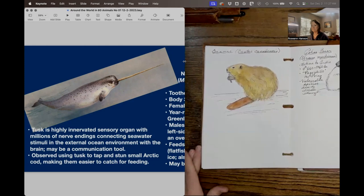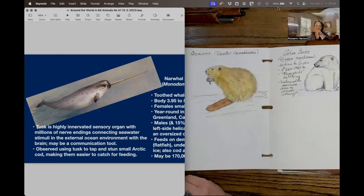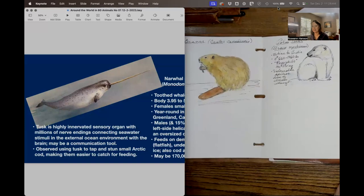Rosanna, what is the ratio of the tusk to the body? Well, it's variable. Just looking at proportions, it is about 3/4 the length of the body. Yeah, that is what we're going to draw. But the tusks can be quite short. They can be very, very long, but we'll go with this one. So it is variable per species. So let's take a look at how we're going to do this.